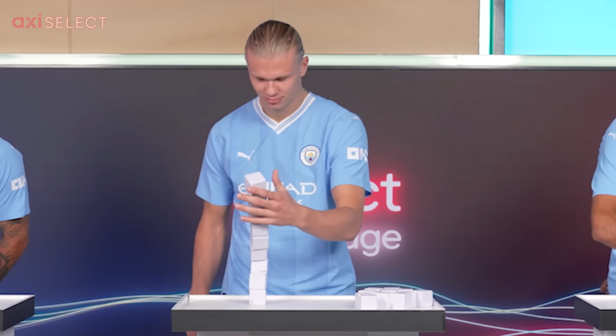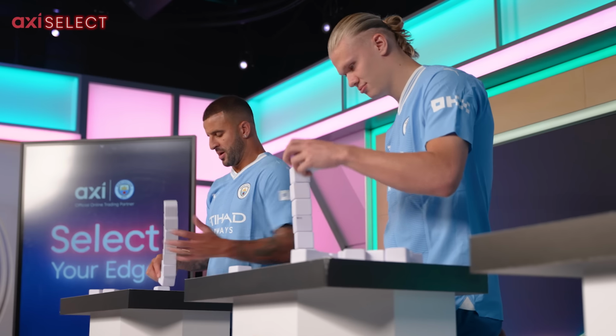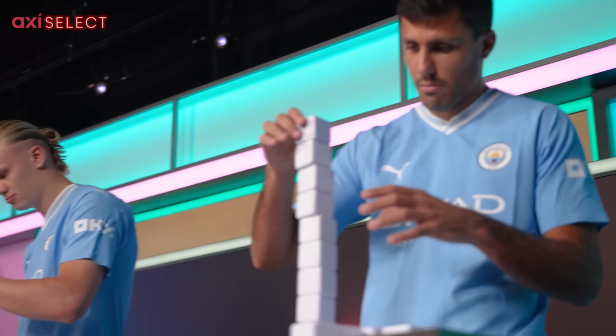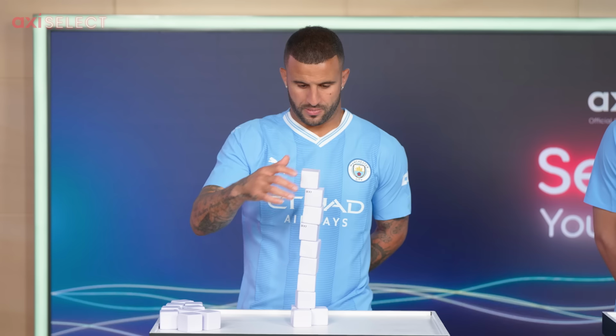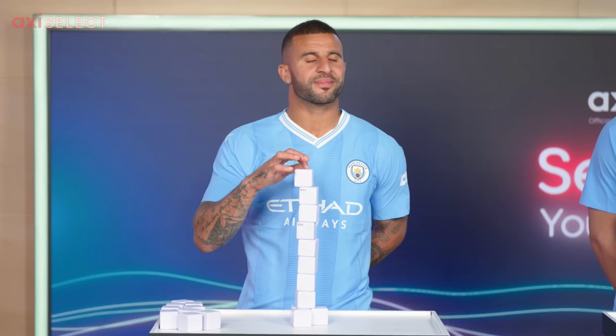Oh, interesting. Everyone's... Oh no, that is disastrous. Oh, Rodri's looking really balanced. Do not knock it down. 5, 4, 3, 2, 1. Time's up. Oh! The finger, please.